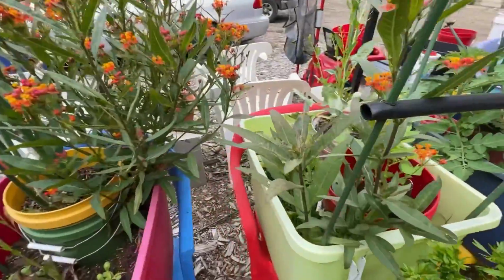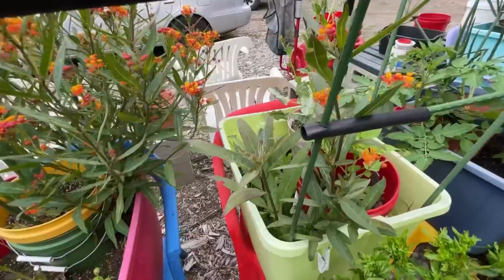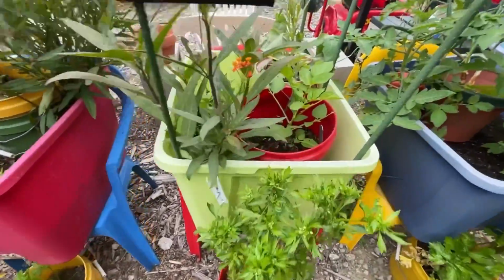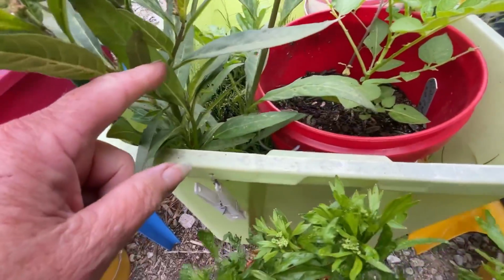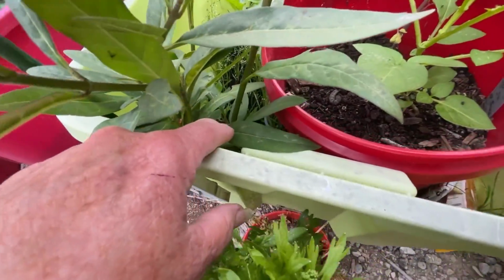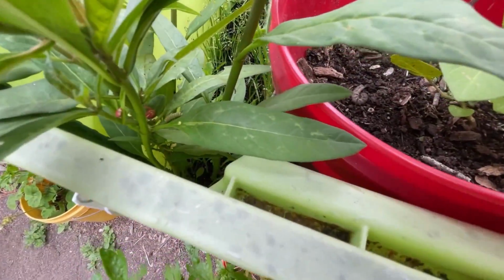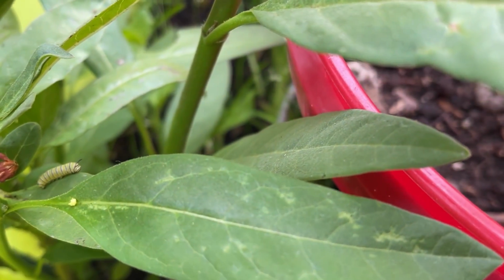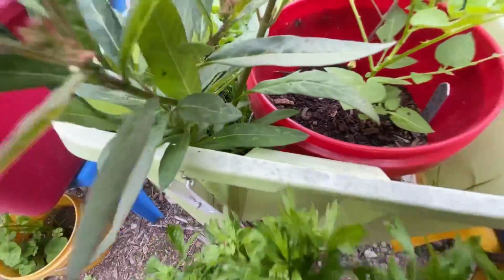They do not touch. So the monarch caterpillar cannot go across. He's down here. Let me show you where he is. He was there. There he is. He's down there. Can you see him? Let's see if we can try to zoom in for a minute. See where he is? And then there's an egg next to him. So you got an egg and a caterpillar.